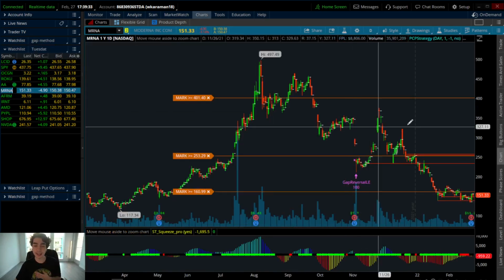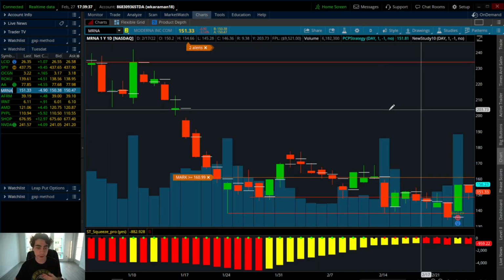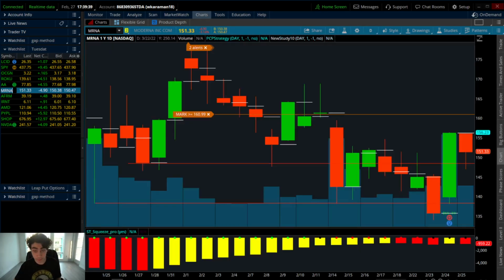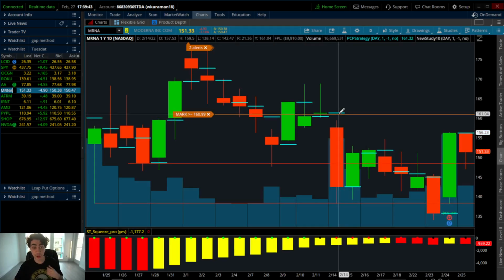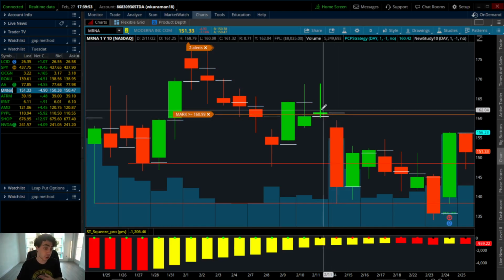Our next stock is going to be Moderna. In terms of Moderna, I'm not really interested in buying this one. I'm waiting for a put opportunity. With that being said, this one is a little bit detached from the SPY. There is a gap to fill right here at $161.30. If I see it struggling and reacting as resistance towards that key level, I'll be interested in trading some put options.